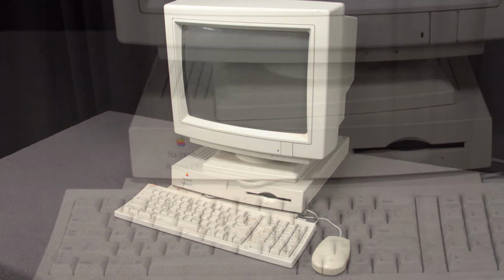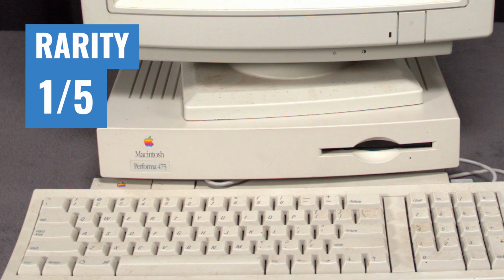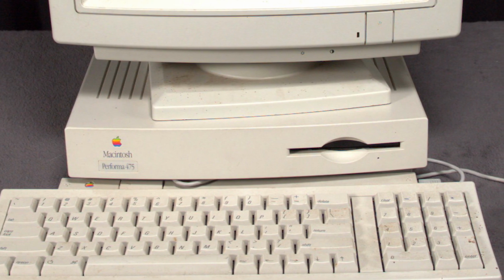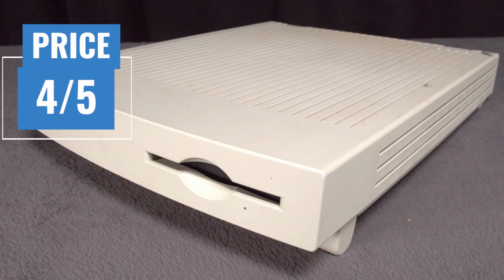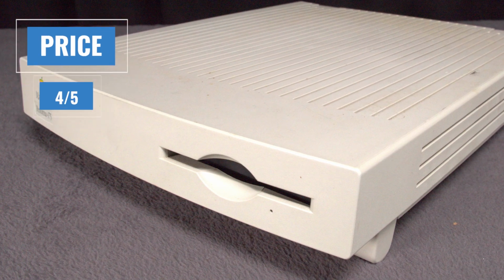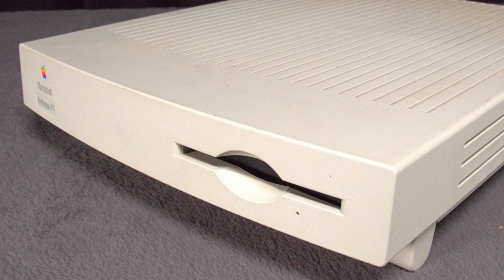Now for the ratings. For Rarity, we give it a 1 out of 5. This is a pretty common model of Performa, not even counting the functionally equivalent systems. Price, we give it a 4 out of 5. Even if you don't get a system for a crazy deal like we did, you'll still be able to find some great bundles at around $100.